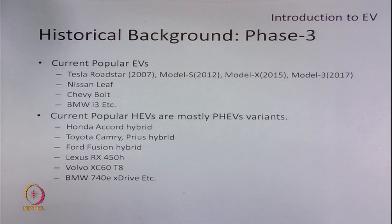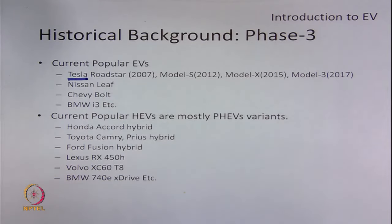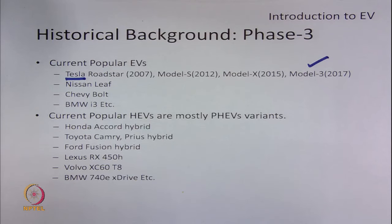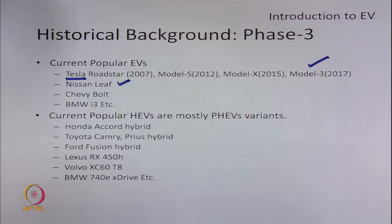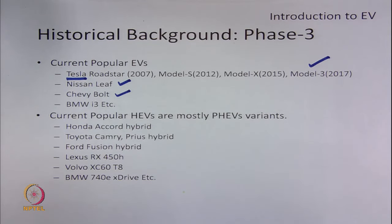In the current scenario, EVs are extremely popular and they are able to compete with conventional IC engines in terms of performance. The famous models of Tesla are known to everyone. They have launched 4 vehicles till now, starting with the Roadster, and recently they have launched the Model 3, which is an extremely high performance EV. The product by Nissan, called Nissan Leaf, is also extremely popular globally. Similarly, the Chevy Volt is a household name in Europe. And there are other products such as the BMW i3, which is also popular.